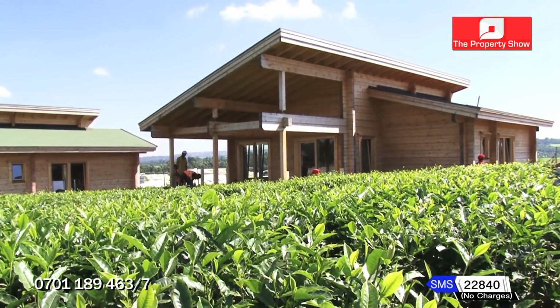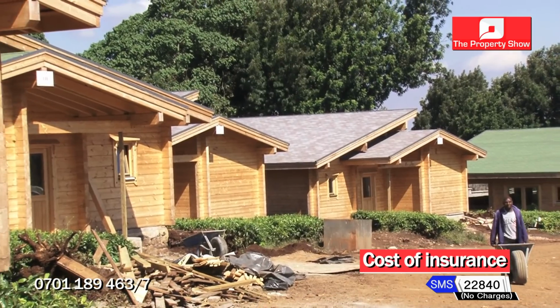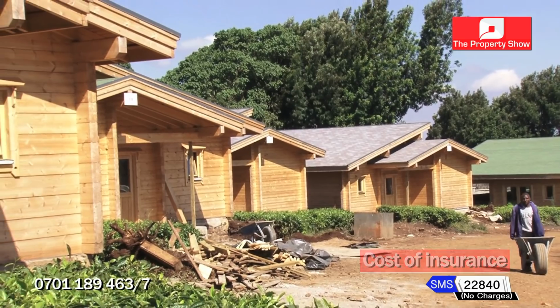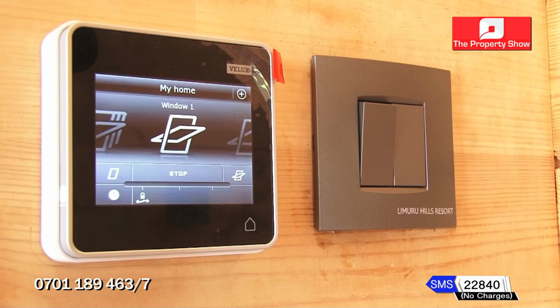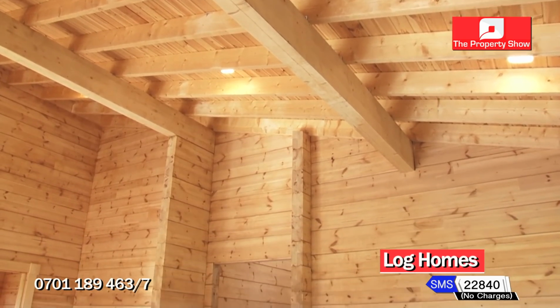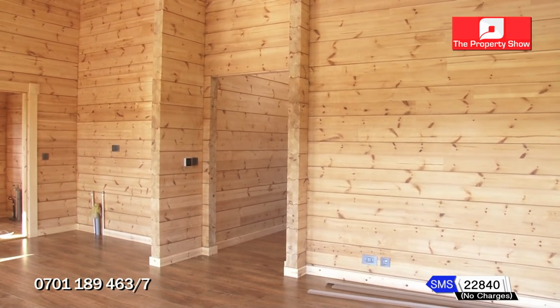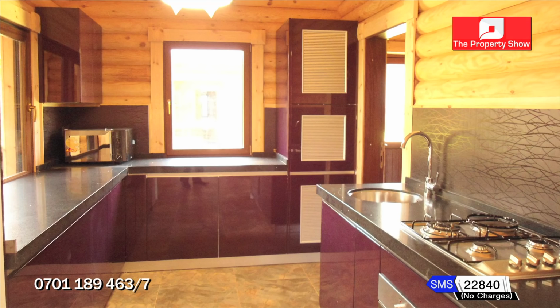Cost of insurance. Insuring a log home is just like insuring any other ordinary house. By installing sprinklers, fire sensors and alarms, fire extinguishers, and all other measures safeguarding a house against perils that can befall any other property, you substantially reduce the premiums to be paid in insuring a log home.